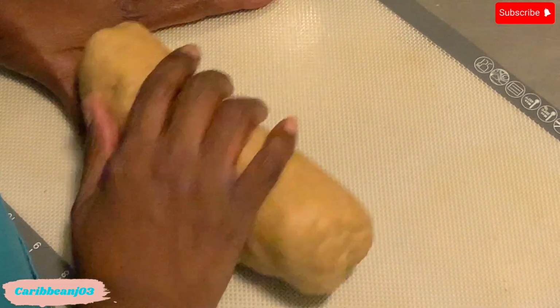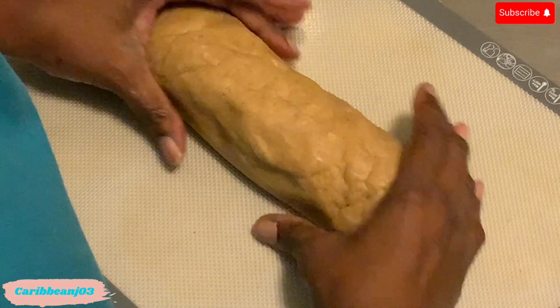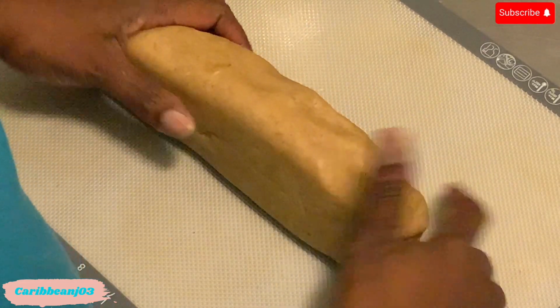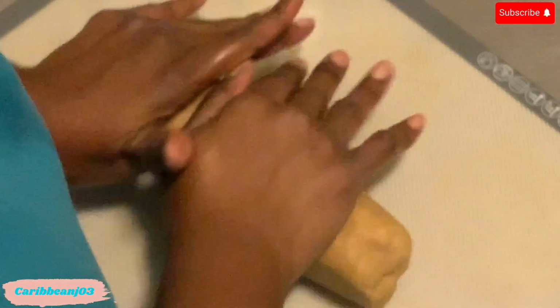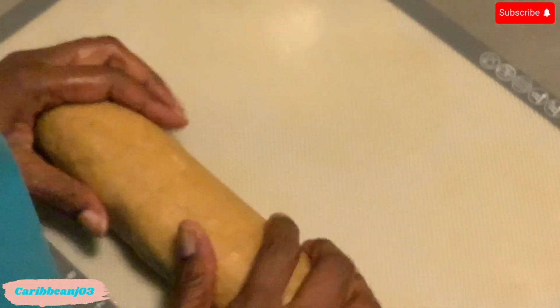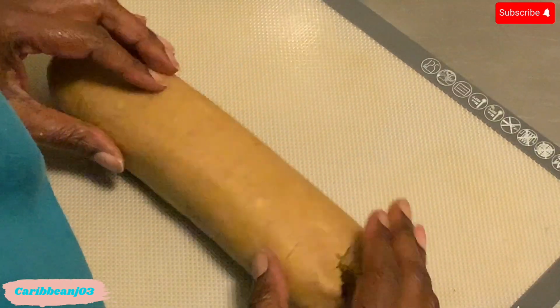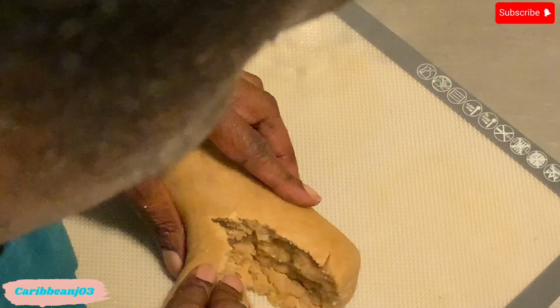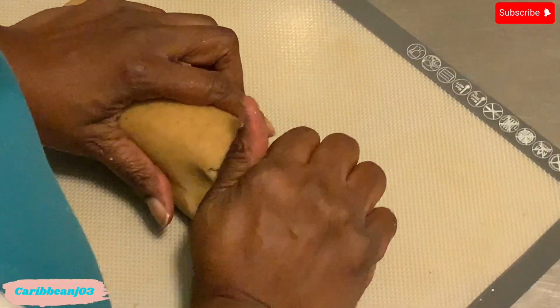Alrighty. I don't want to shape it too much because I don't want the warmth from my hands to... Then again, I'm leaving it for tomorrow, so yeah, I can do that. Let's make it into a real log. Keeps opening up and I don't know why. Look. Okay, so let's smush it then. Well, maybe it needs to be smushed. Let's smush it.